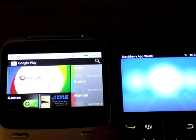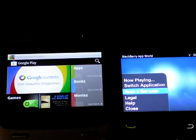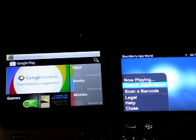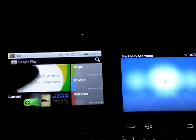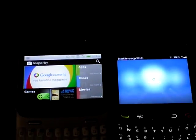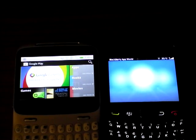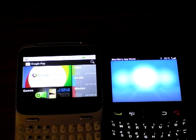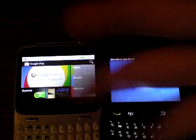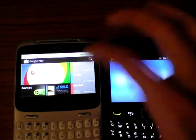here, and the screen's timed out. Go back, try it again. See if I can scan barcode. I don't know what that means, but yeah. So yeah, there's the two app stores side by side. So this is, I will do a separate review of the Blackberry, but the HTC is here. I'm just showing you them side by side. So that's really it. Apps.